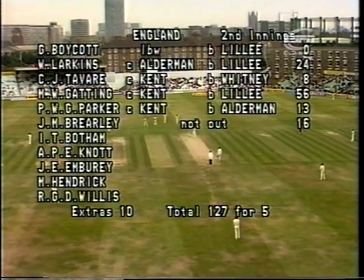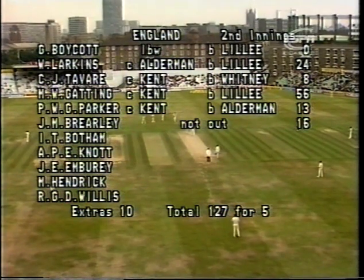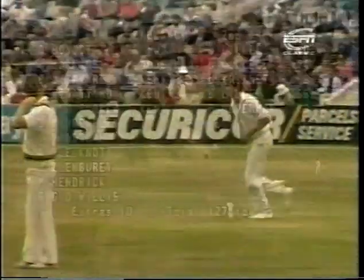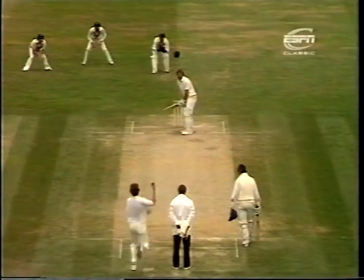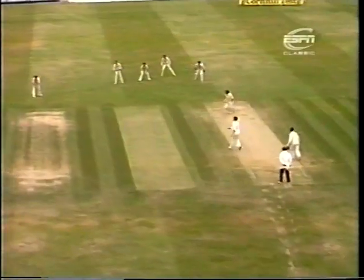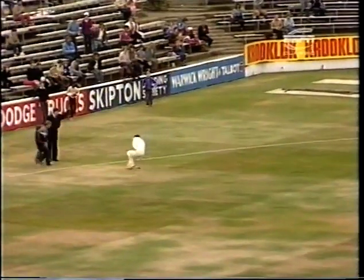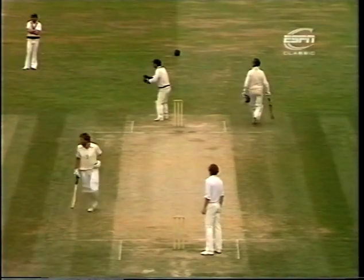Terry Alderman, incidentally, has hit the record book. He equals Rodney Hogg's 41 wickets in Australia-England Test match series. Typically both of them. Just a little defensive push for 3.